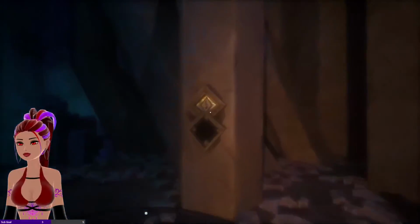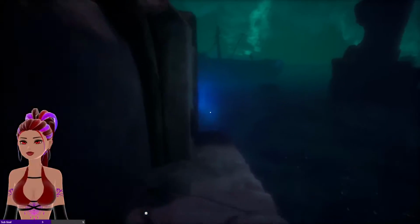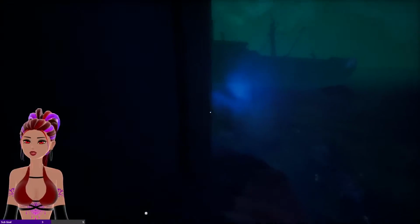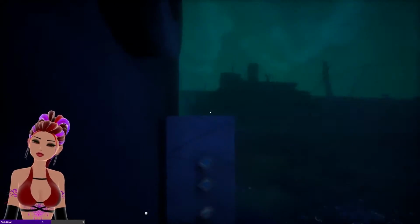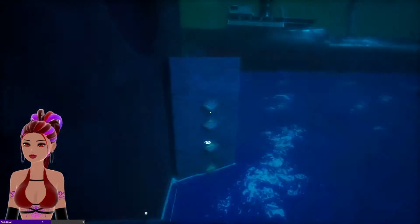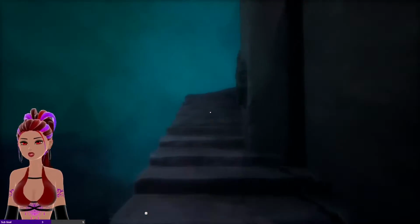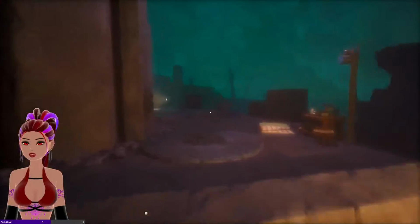Four, three. The two. So it does need to be here. So maybe we really have to make the water higher somehow? Maybe we gotta go back? Because we didn't finish the one part after we connected the power.